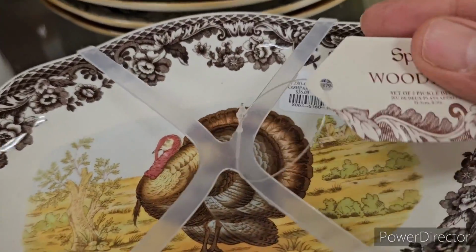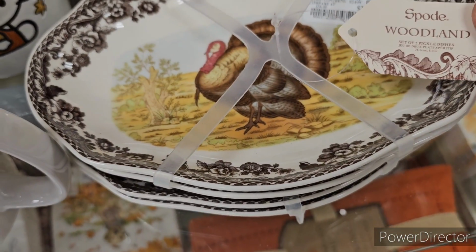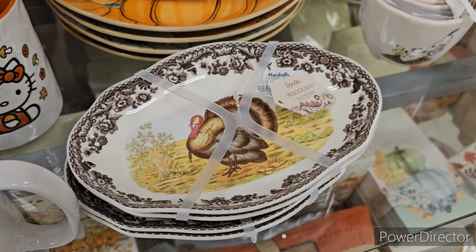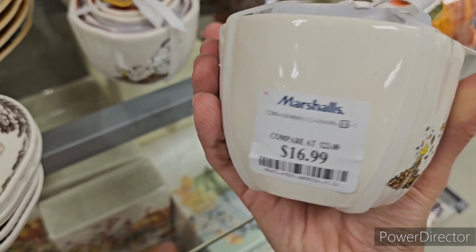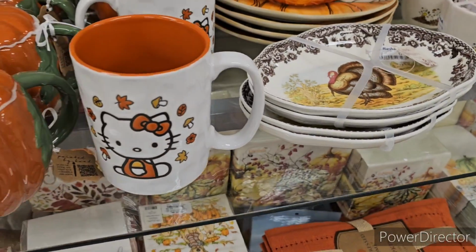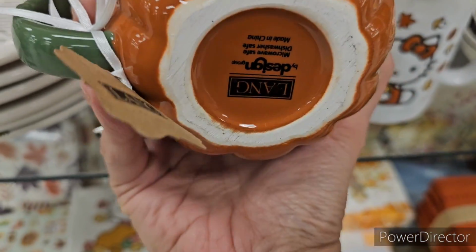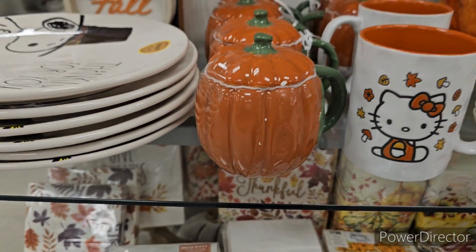This one's new. Spode Woodland. It's got a turkey and scalloped etching. $24.99. And it's set of two pickle dishes. Oh, that's really cool. I like that. That's awesome. Then we have Ray Dunn's peanuts with Snoopy. $16.99. These are set of measuring cups. Those are really pretty. Then I showed that before. This is a cute little pumpkin, which is adorable. It's got a topper, little coffee mug or tea mug. Lang designed this at $7. That's really adorable.